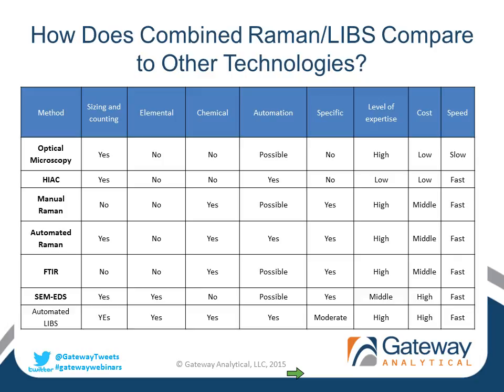If the question is specificity of the type of material, then a lot of the manual Raman or manual optical microscopy or IR are much more effective methods. The real benefit is speed and cost when you look at manual versus automated, especially as we deal with automated Raman spectroscopy. A single analysis can cost $500 to $1,000, for example, where if you do an automated analysis, you may be able to get an idea of your population of particles for a little bit more than that, but not 100 times that amount.